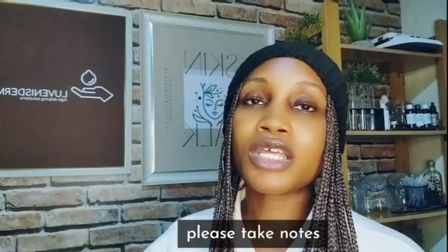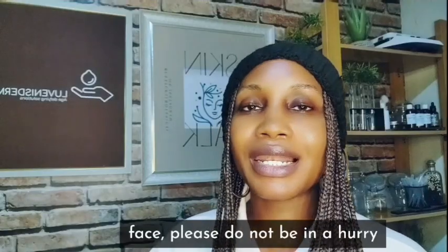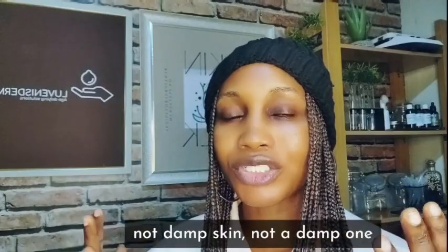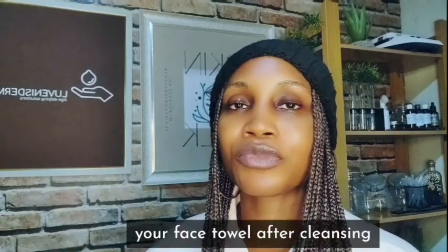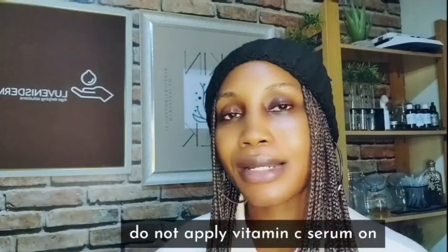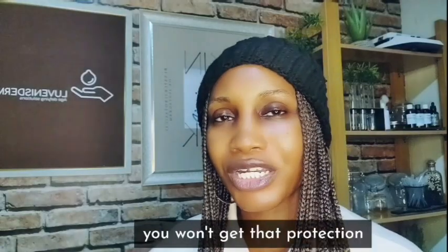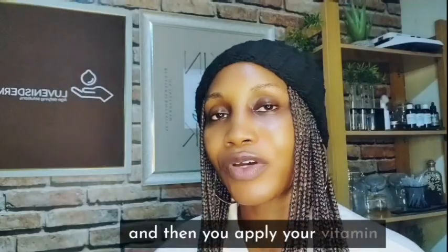Please best to take note. If you are using vitamin C serum, after you've cleansed your face, please don't be in a hurry. Let your skin dry completely. Not damp skin, dry, completely dry skin. After you've patted your skin dry with your face towel after rinsing, please wait a while, let the skin be dry, all right, not damp. Do not apply vitamin C serum on damp skin. This will deactivate vitamin C serum. You won't get that antioxidant protection, all right? So you need to allow your skin to dry completely and then you apply your vitamin C serum.